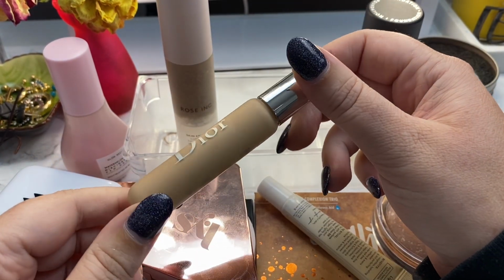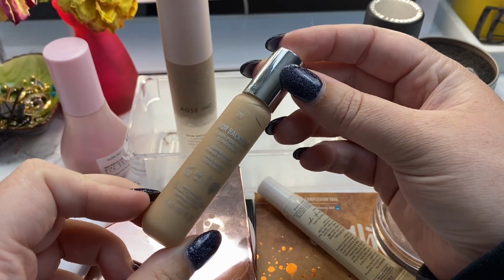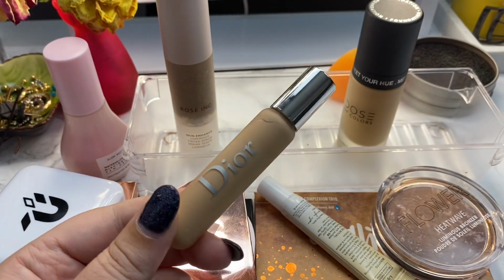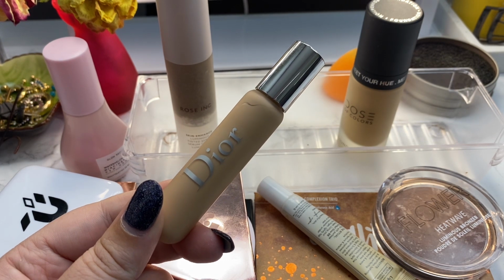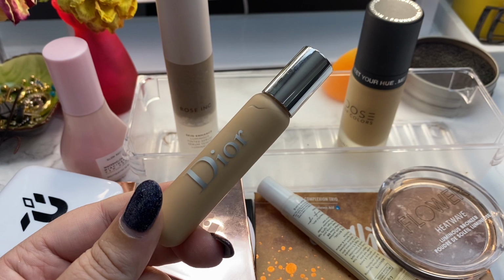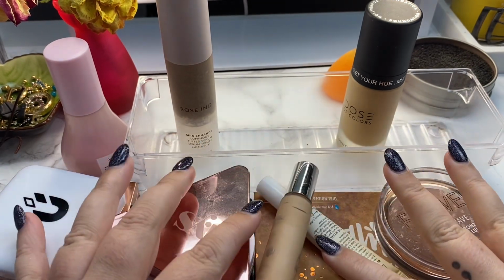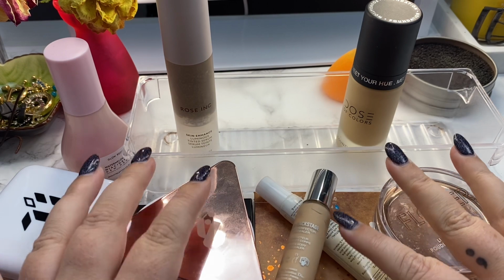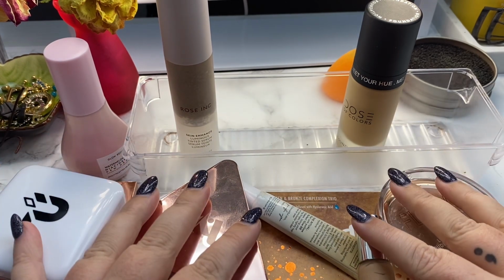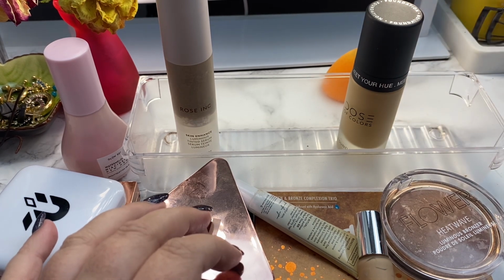I'm also going to rotate back in my Dior Backstage Concealer in the shade 2N. I really love this and I have missed it, so I'm going to put it back in my basket. I'm going to go ahead and fill my basket, see how I feel about it, and then we might add a few more things, or it might be full, I'm not sure. So let's go ahead and fill it up really quick.